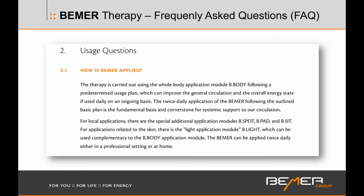How is BEMER applied? We just talked about this. Twice daily application, following the outlined basic plan, is the fundamental basis for the systemic support of circulation, followed by using one of the special applicators, B-spot, B-pad, B-sit, or B-light.